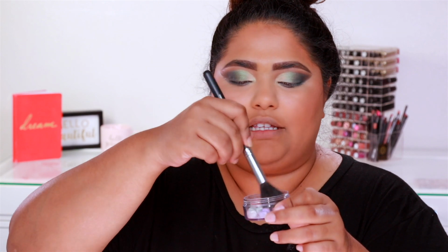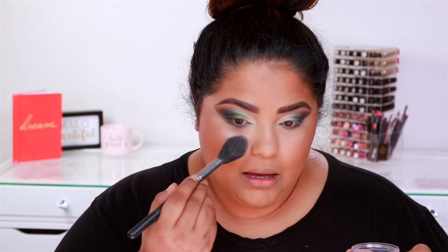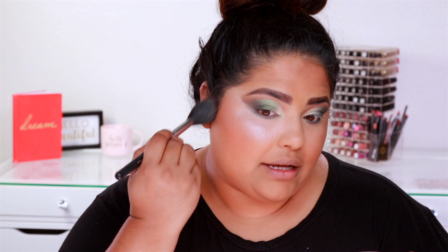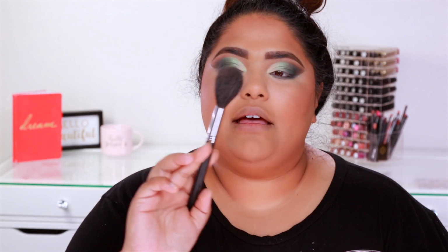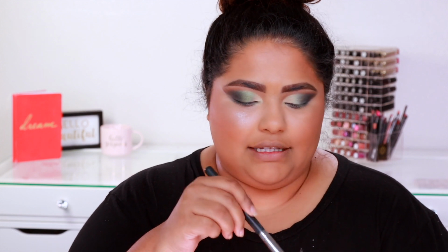So I'm just gonna go in with a brush and kind of work my brush into it and try to put it in areas that I would illuminate. I'm not gonna make it like a highlight. I'm just gonna brush it on lightly. I'm using a very light brush, so it doesn't pick up a lot of product.